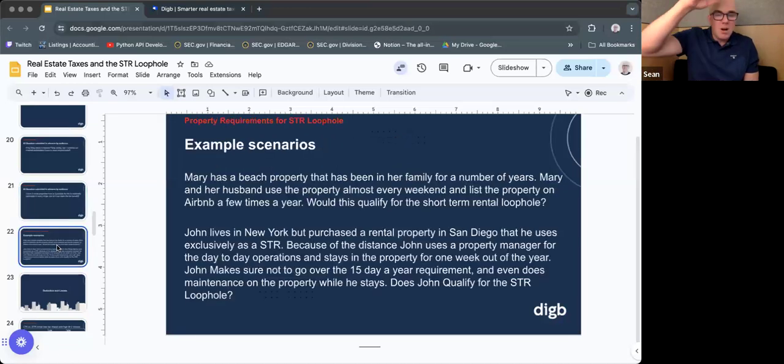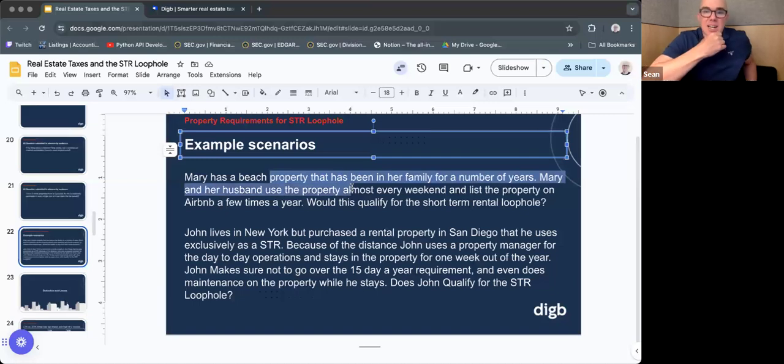So, okay, perfect. Thanks, Kelly. Okay, so we know that covering real estate requirements from the IRS to meet the short-term rental loophole can be super boring. So we felt like having some example scenarios to walk through, to add some context and color to these requirements, might be helpful and a little less boring. Let me read these to you, Kelly, and you can answer them. In the first situation, Mary has a beach house that's been in the family for a few years. They go up there almost every weekend to use the property, but occasionally they rent it out during the year. Would this qualify for the short-term rental loophole requirements we just chatted about?